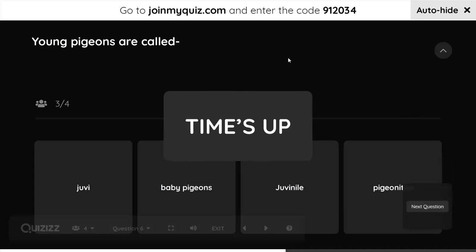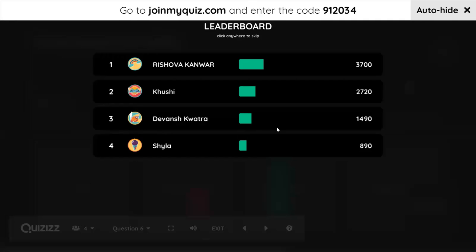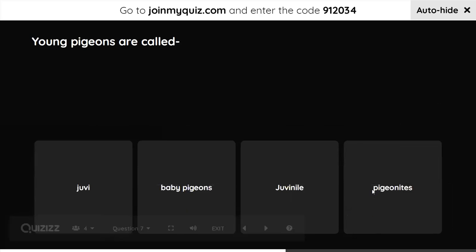And your time is up. So the leaderboard: Rishova Kanwar is still in the lead and Khushi has also bucked up. Well done. And the correct answer was juvenile. Moving on to the next question.